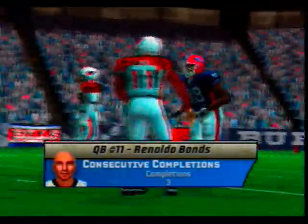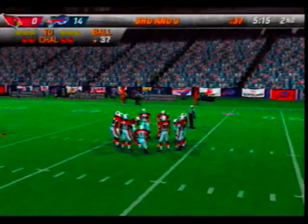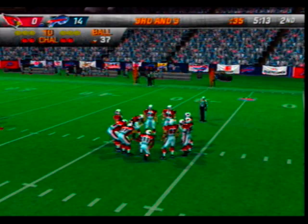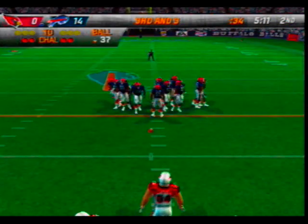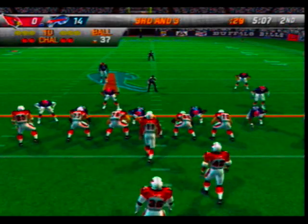Number 11 found his tight end for a good gain. Yeah, and what happened was the play fake held the linebackers just enough to get a little separation from his coverage. Once he was open, boom, the quarterback hit him with a pass. 37-yard line.